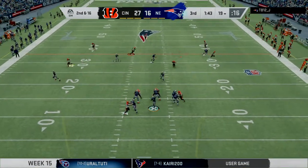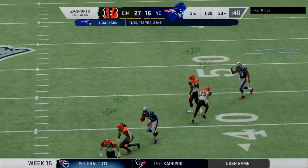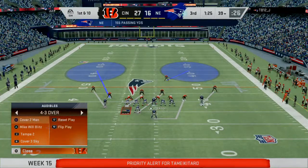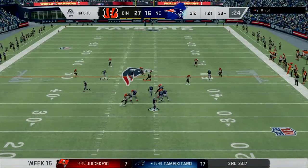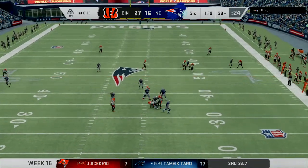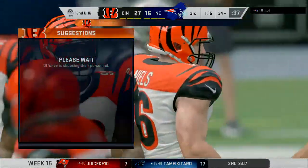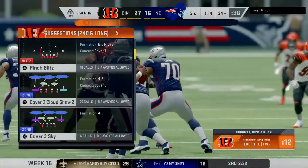To throw is Jackson. Looking for Murphy, and he finds him complete. And mark him down way up close to the 40 at the 39. A gain there of 21 yards. Jackson. Nowhere to escape, and he goes down. Yannick Ngakoue. Credit him with a sack, and it goes as a loss of 6.